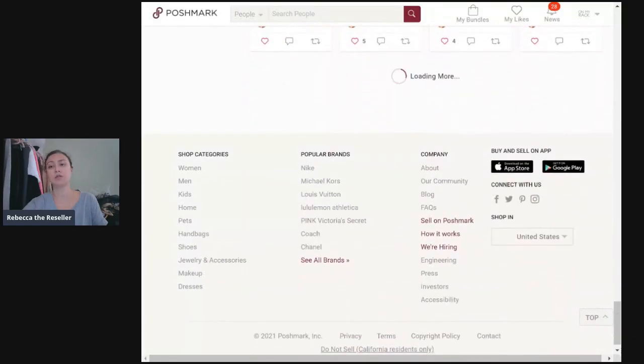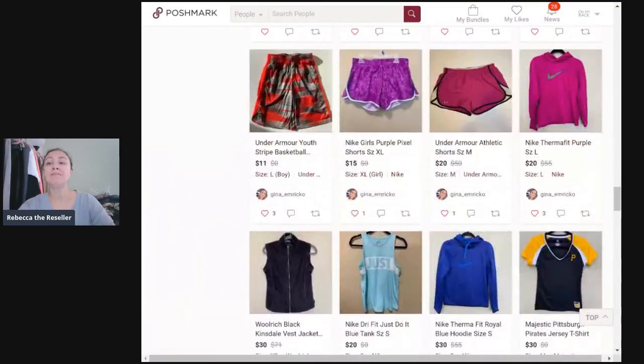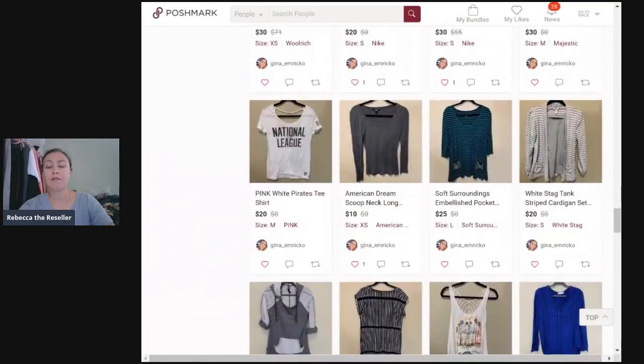Why? I don't know why. There we go. It's loading more. I was like, where's the rest of your stuff? The flat lays look good. So in general, I felt like overall, that was good.